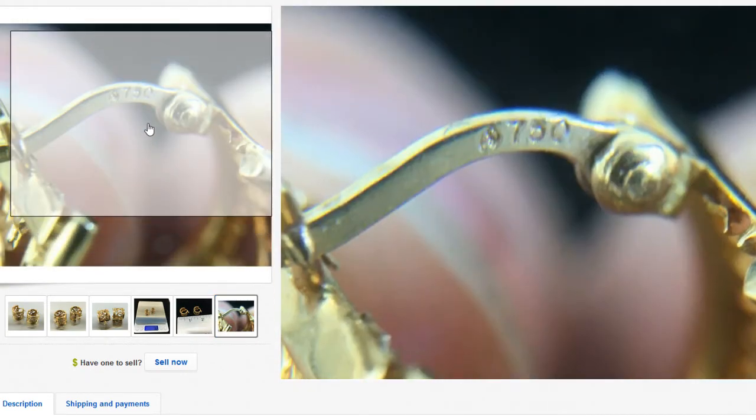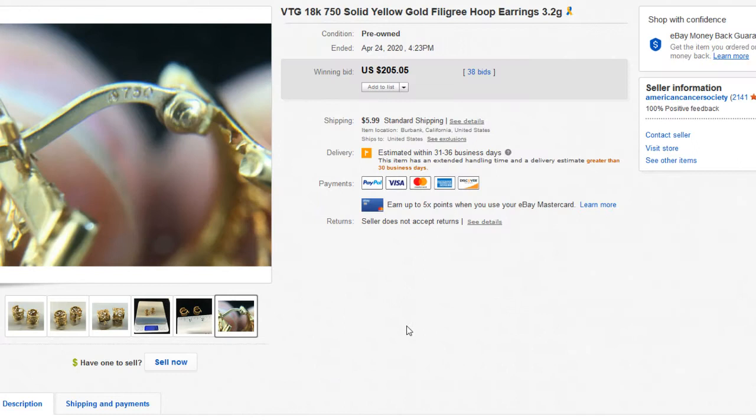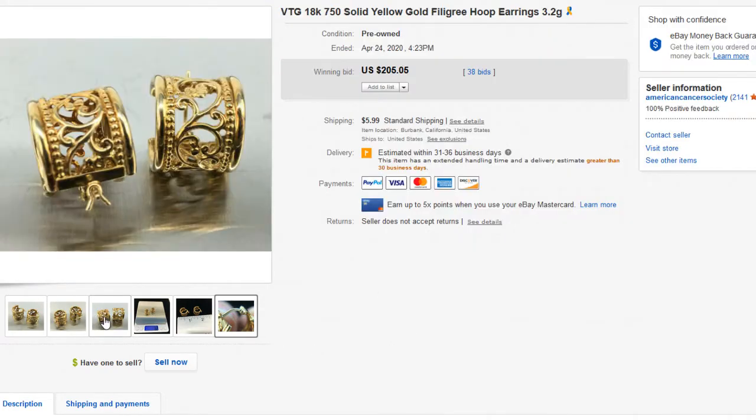It's marked 750, which I want to say is European code, or that could be Russian code, for 18 karat gold. Now there's different codes. I think the 14 karat's 500, but I could be wrong. Correct me in the comments. I'll have to double check that. But 750, if you see that stamped, means 18 karat gold. And of course, this was tested.